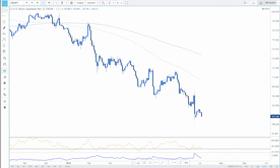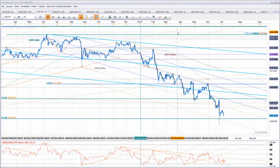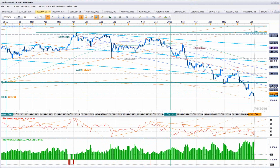Also, if you take a look at SSI, which of course is the Speculative Sentiment Index from DailyFX, an aggregate of FX positioning among their client base, which is obviously one of the largest representative client bases for FX trading in the retail sector, it shows that retail sentiment is still heavily long.